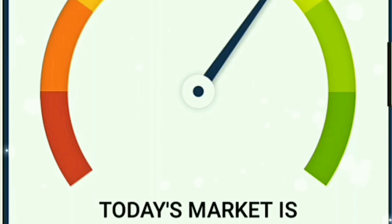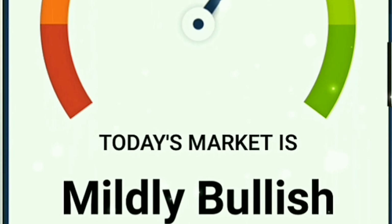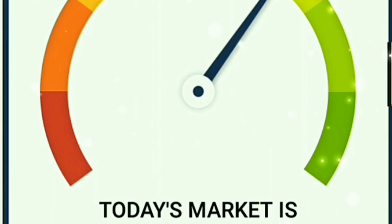When we look at ValueVest Stock Advisory, it says that in the short term, the market is mildly bullish. ValueVest advocates buying safe, undervalued stocks that are rising in price at this time.